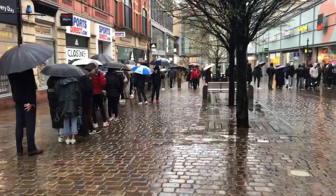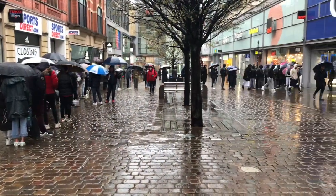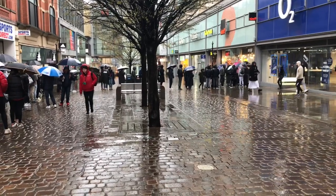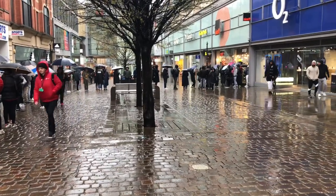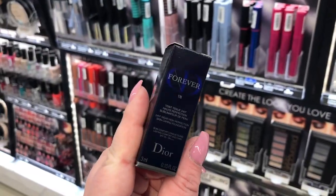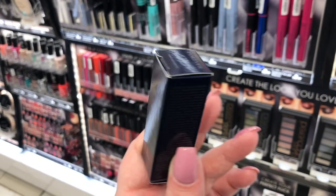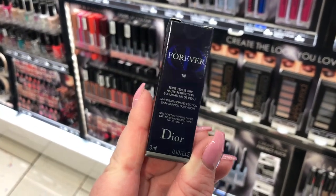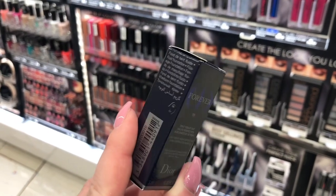Okay, so just walking down to Boots, and the queue from earlier has actually moved to the shoe shop full size. So there must be some really cool shoes being released today, because I have no idea what is going on. Okay, so next stop, Boots. Okay, so mission accomplished in Boots. I got a sample of the foundation, so I think this is the new matte one. It just says Forever on it, but yeah, I'm gonna give this a go.